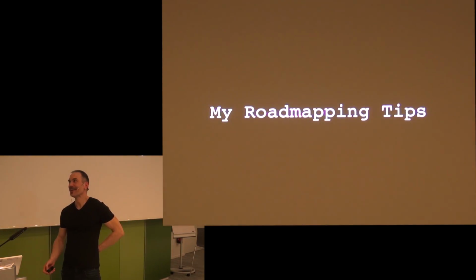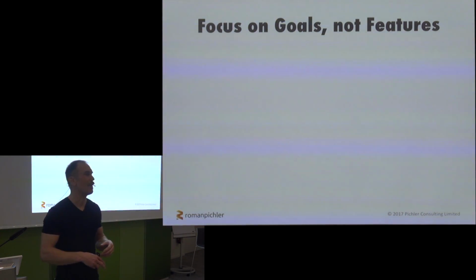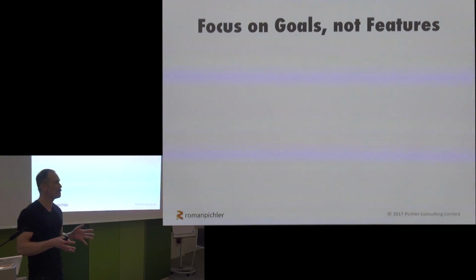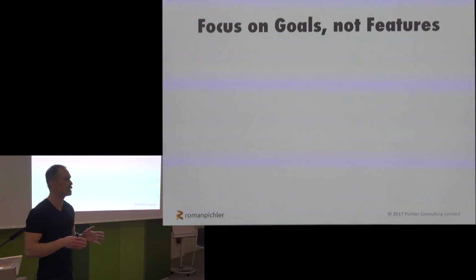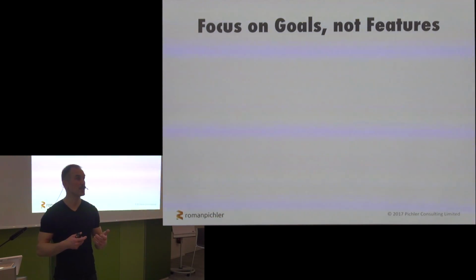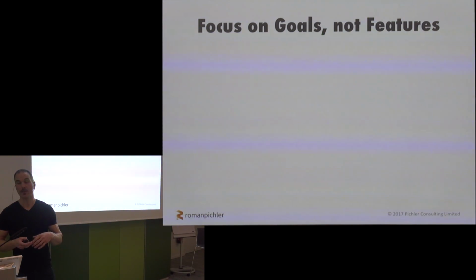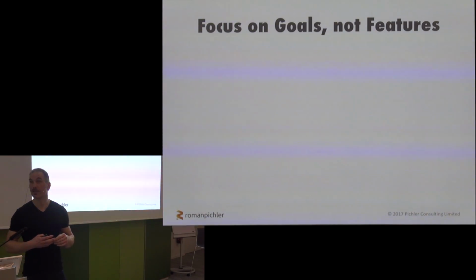So, tips. Here we go. The first one is to focus on goals, not features. I don't know if you've worked with product roadmaps in the past, but traditionally product roadmaps essentially map features onto a timeline. So pieces of functionality onto a timeline, and sometimes those features can be fairly detailed. Now, I don't think that's a great idea when you are in an environment that's characterized by uncertainty, risk, and change. I think it's better to focus on shared goals and work with what's referred to as a goal-oriented roadmap.